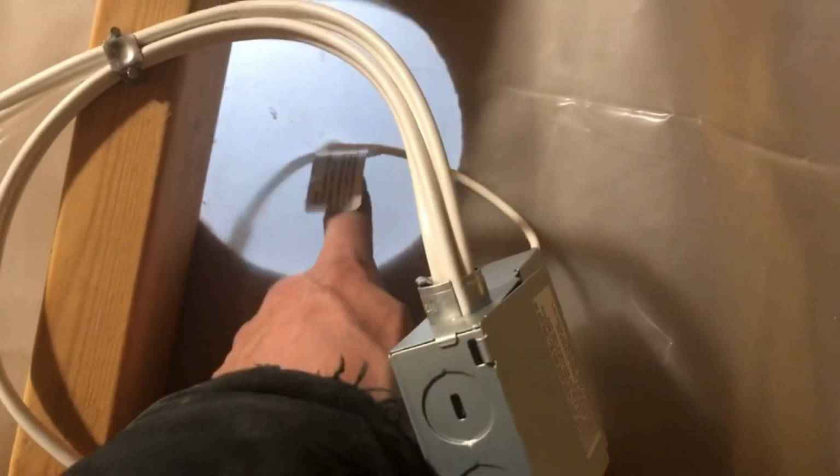Because basically all you do is you cut your hole right in the drywall. You poke your little wire from the driver through the poly, and you tape it up below, and the light just clips in there, and the springs hold it to the drywall. So it makes it real easy.